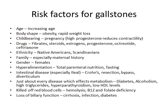C is for childbearing, and as pregnant ladies, due to the high progesterone, which reduces contractility, various drugs cause gallstones as a side effect. Fibrates prevent reabsorption of bile salts, and then hepatocytes will absorb cholesterol more aggressively from the bloodstream in order to produce bile salts from the cholesterol, and then some of that cholesterol gets dumped in the bile as well. And then hormones alter your gallbladder function.